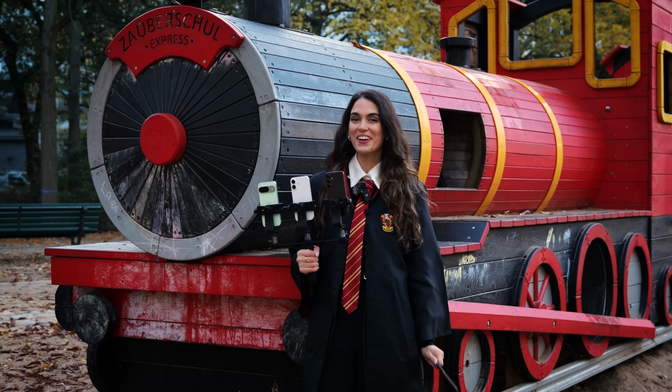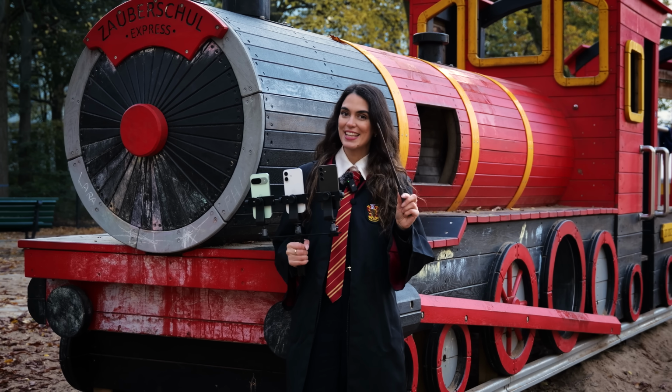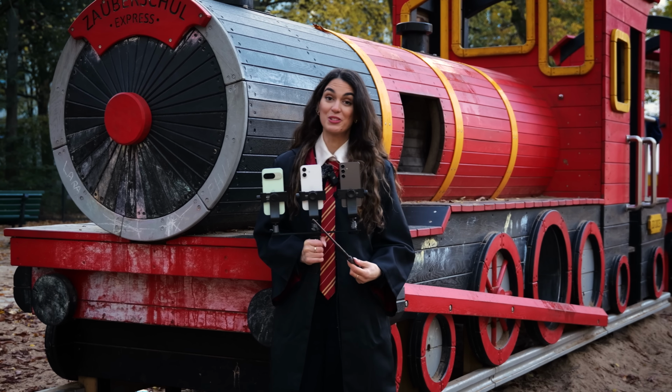Now, let's go out trick-or-treating and see how these cameras perform. Keep in mind that points are awarded on a scale of 1 to 5, with 5 being the best. So as always, we're gonna be starting off with standard wide photos because that is the mode that we feel people use most frequently.